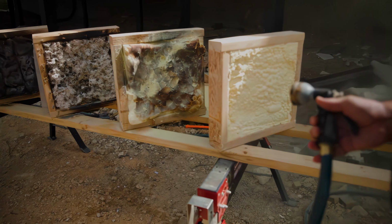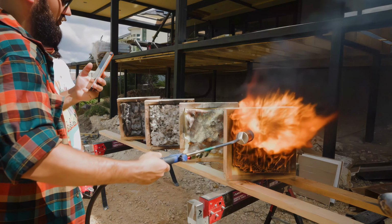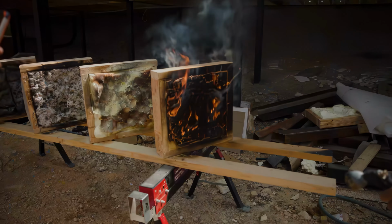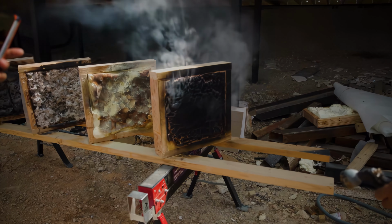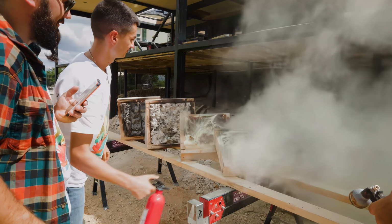The last experiment is closed foam insulation. I'm stepping back. Let's go. Wait. You see, it goes out by itself. Let's do it again. Spins. Fire extinguisher, man. Let's go quickly.